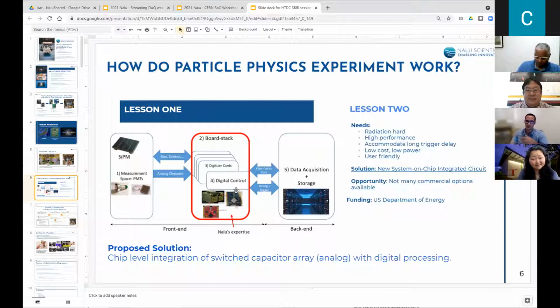And then lesson two is that the red box here that's missing is custom and very high value. It needs to be high performance, needs to be radiation hard, and has a few other technical specifications that nobody else could make, essentially. So our solution was that we needed a new microchip for it.